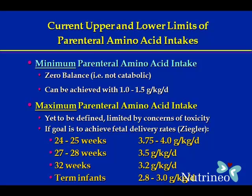But in general, these are the guidelines that I have used. At 24 to 25 weeks, this is the protein intake. 27 to 28 weeks, this intake. 32 weeks, and term infant.